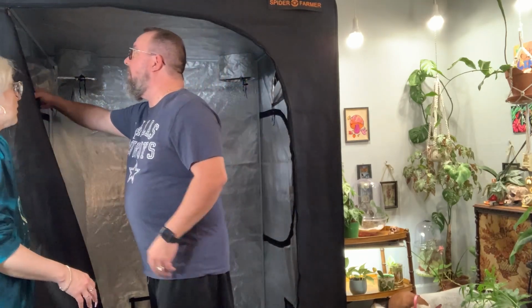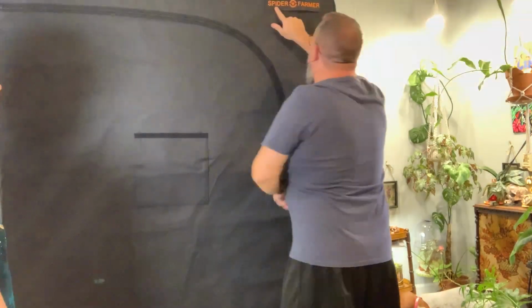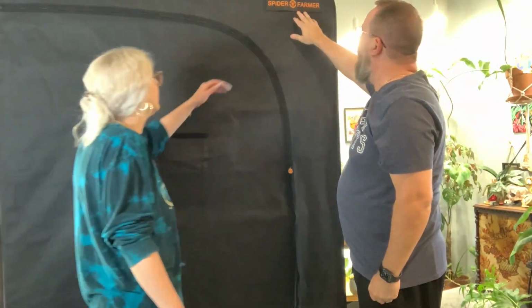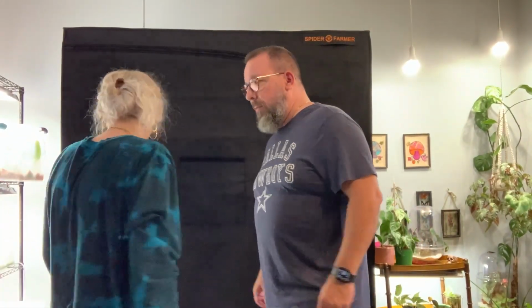Wow, this is a nice tent. It is a super nice tent. And it is SPIDERFARMER. Look at how nice that is. Like a rubber piece. That's actually real good. Don't want to put a negative spin on my Instagram thing.